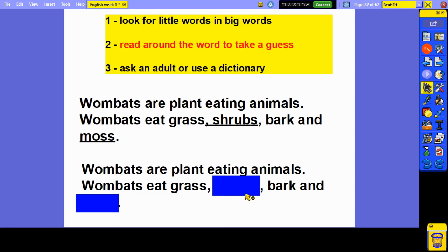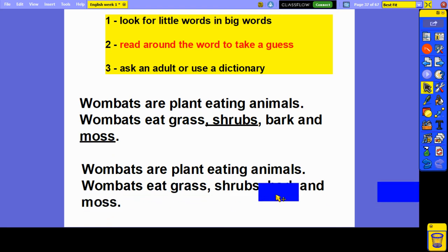Right, wombats could eat other types of plants. They could eat leaves, they could eat bushes. Shrubs is a type of bush, and moss is the plant that grows on the edge of a tree or on top of a rock sometimes. I know that wombats are plant-eating animals, so even though I'm not sure what some of those words mean, I know they must be other types of plants. Sometimes, when we don't know a word, we can read around the word and take a guess.